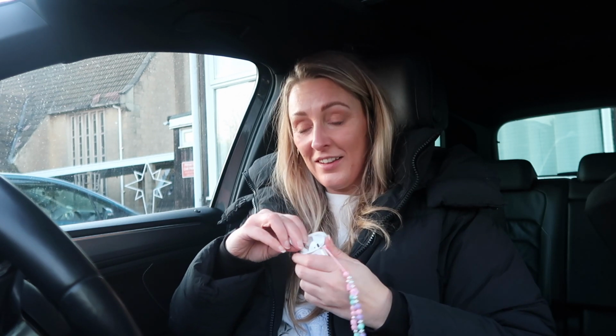I literally have the camera propped up on my dash. So hello, it is the next day, as you can see. Well, no, you probably won't even realize I have changed my jumper actually.